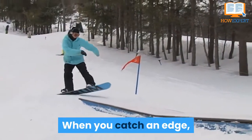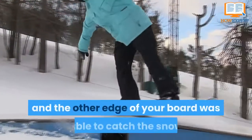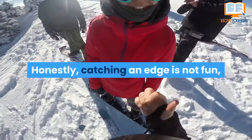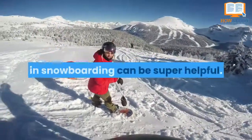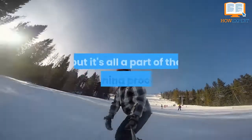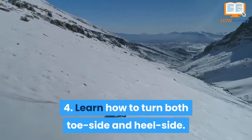When you catch an edge, this means you let loose from the pressure on your heel or toe, and the other edge of your board was able to catch the snow and causes you to fall. Honestly, catching an edge is not fun, and learning how to avoid doing it too early in snowboarding can be super helpful. While it is preventable, while you're learning, you'll most likely catch a few edges, but it's all part of the learning process.